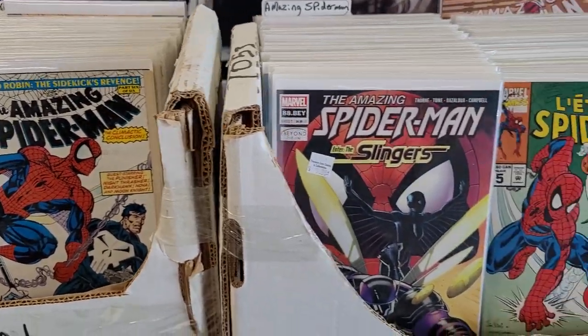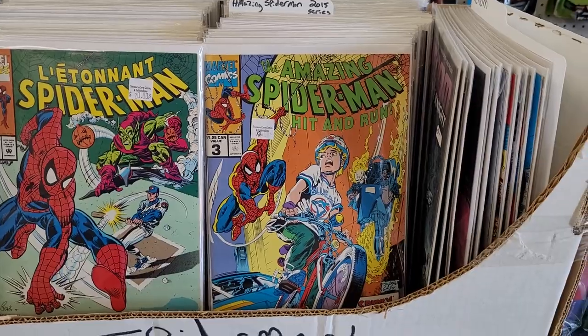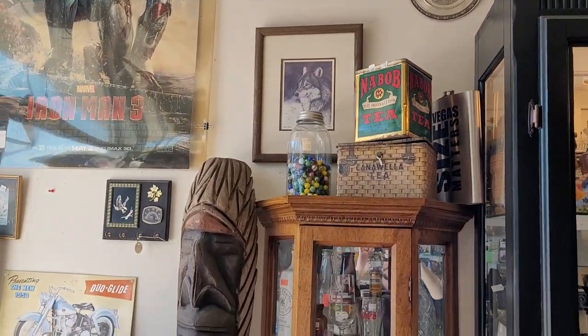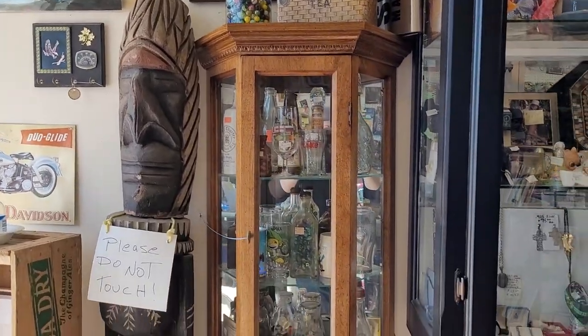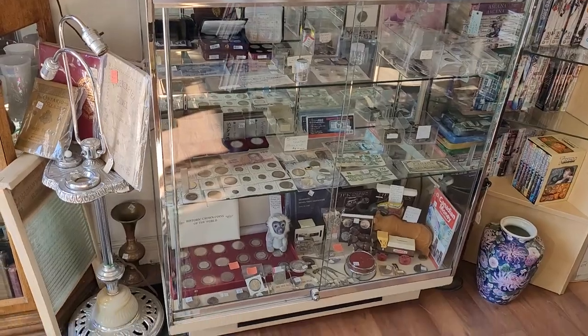And obviously, there's some good ones here right off the hop, but again, I don't want to go through every one of them. If you guys are comic fans, let me know. I'll come back. I want to keep an eye on the cases today and look a little bit more at the toys and the figures and some of the other random accoutrements that the store has to offer.